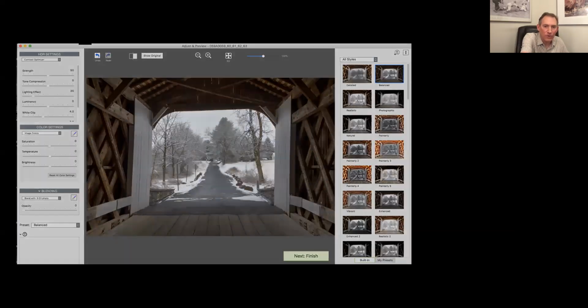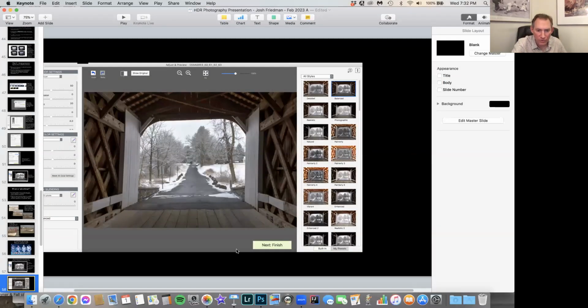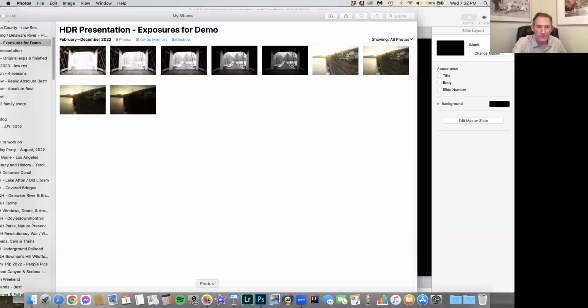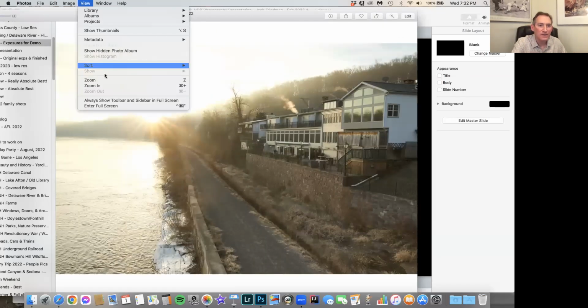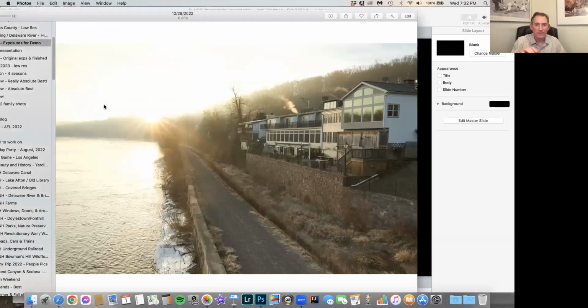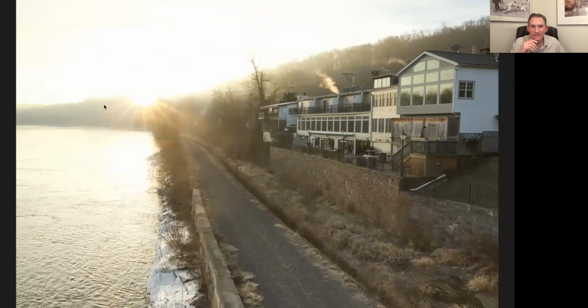I'm going to pause, and now I'm going to walk through editing of an image sort of from beginning to end. So I'm going to go through, let me show you this. These are exposures.